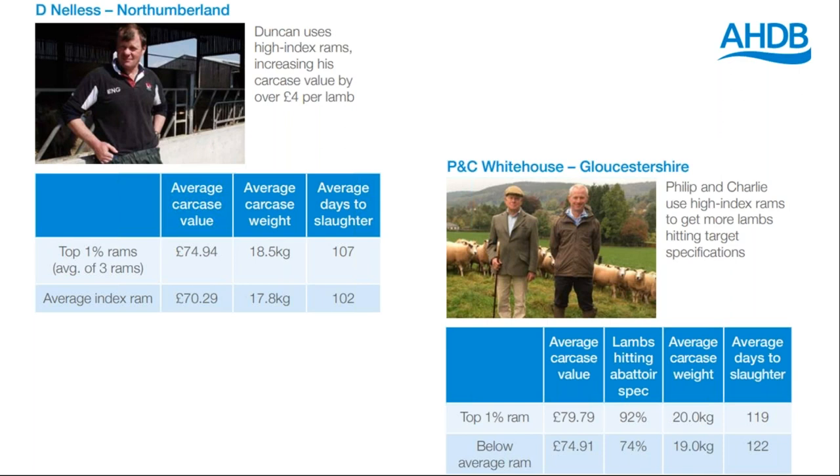And the same story for Whitehouses at the bottom there. We've got nearly a £5 per lamb difference between his below average ram and his top 1% ram, with the top 1% ram getting 92% of lambs in spec and away earlier than the below average ram. So these are the kind of financial and performance differences you can start to see by getting these high genetic merit rams on farm and working for you.